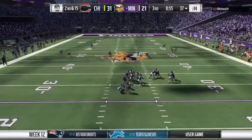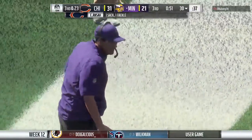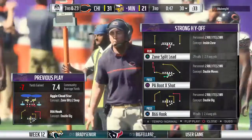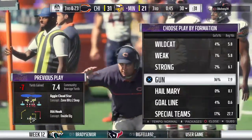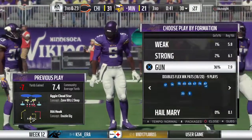Throwing, Bridgewater. And he's going to go down again. Ziggy Ansah in there to drop him for his 5th sack of the year. Defensive end gets in there that time. They were in a 4-3. What's the responsibility of the ends versus the tackles there, Charles?